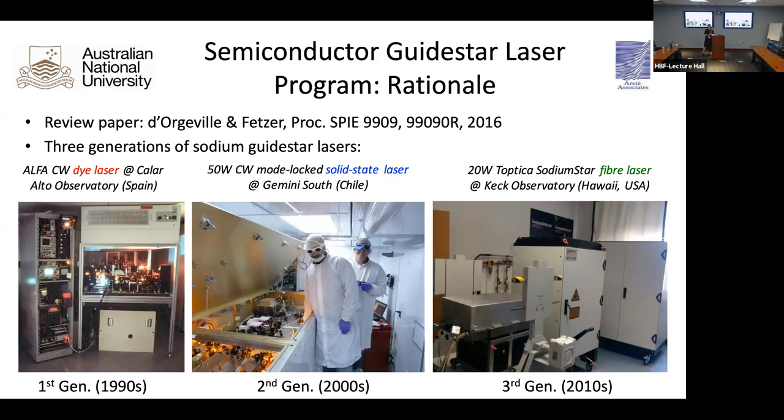The other application also is going to be laser communication. So we're talking about putting this laser in the future on smaller telescopes than the Gemini telescope. It would work on Gemini just fine, but the idea is to be able to have a system that we can put on 1 to 2 meter diameter type telescopes.